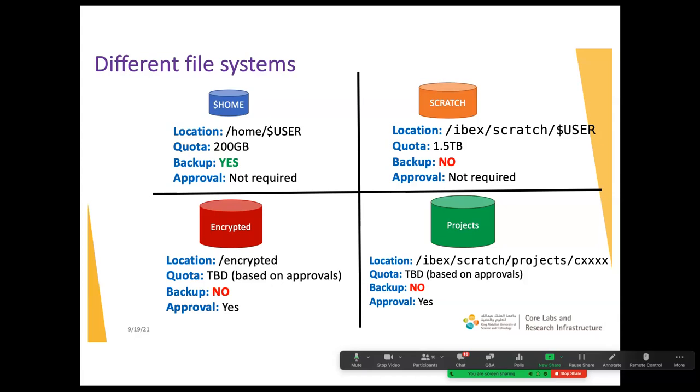The thing is, most human genomics projects are actually very critical. Say for example, even the Saudi Genome Project or some of the projects, most of them are running from the CBRC team by Professor Robert. These are all confidential and encrypted data sets. Those data sets will be stored encrypted. Highly confidential data sets will be stored in the encrypted storage directory. So these four different file systems are available in Ibex for day by day data processing.